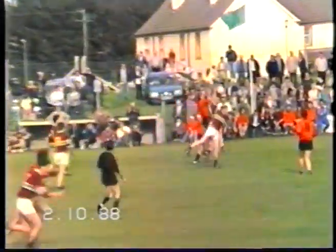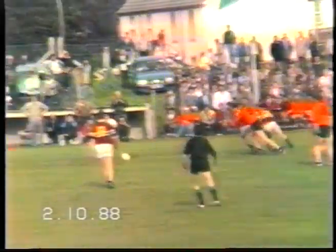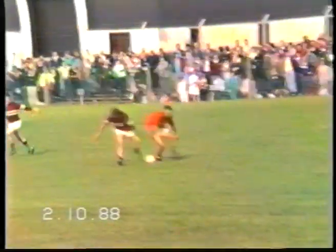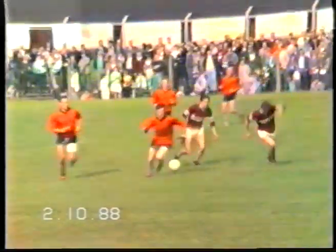2 points for Shrule. Christy Cawley, good kick out towards Micheál Mullen. Breaks loose, but in comes, I think it was Dominic there, yeah. Dominic goes back, gets possession. The other Shrule man on the ground was Davy Hyland, I believe. Ger Mullen. There's Aidan.